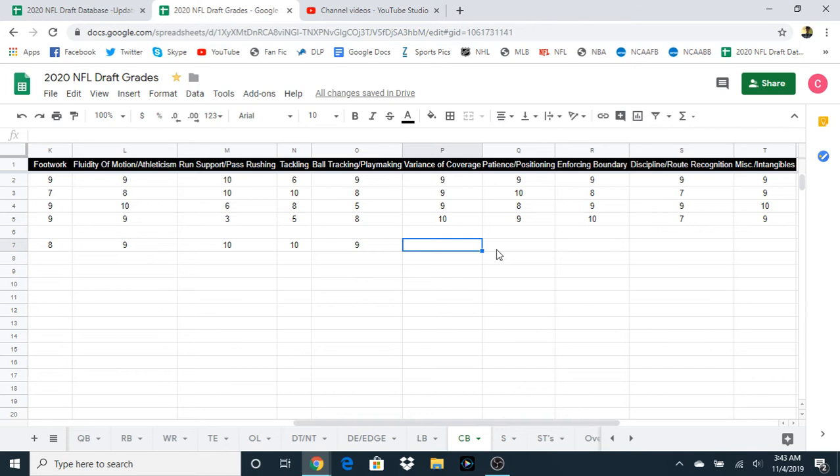So I'm even just going to go with the strip 10. Off man, hard man press. We've seen him do everything, and he can do it all pretty well. Patience and positioning, I'm also going to go with a 10, just really solid there. No issues whatsoever. Very consistent with patience as well, which is nice to see.